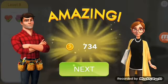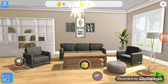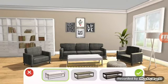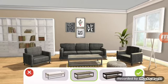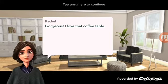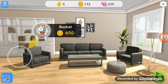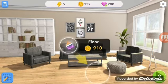Okay. Just got another $734. I'm gonna go upgrade the feed table to this. That's nice. How much do I have to do?